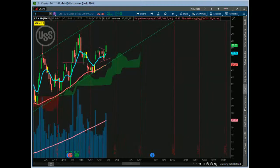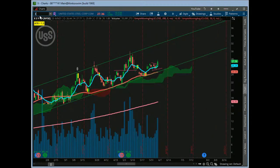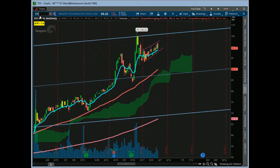So Krishna, what's going on? Good to see you. Let's take a look at X. Again, big move on this one, guys. I really like this name, how it's kind of working its way back up out of this pennant here and up the channel. And good volume there today too. So really nice stuff there. STX. Oh yeah, we looked at this one yesterday. Kind of got to the top of that flag and then pulled back a little bit this morning.